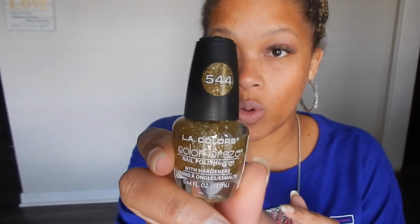All right. Then I also picked up this nail polish by LA Colors, Color Craze. This is in the number 544, and the color is called Dizzy. Yeah, so it's just like a gold glitter. Cool top coat or what have you. It has chunky pieces of glitter and small pieces of glitter. So I don't know if you can see it, but that's what it looks like with just a little swipe.